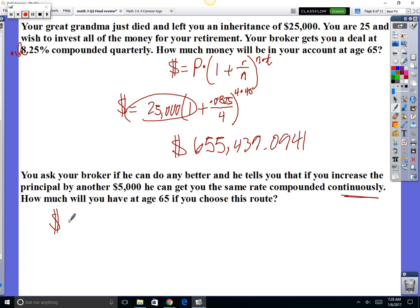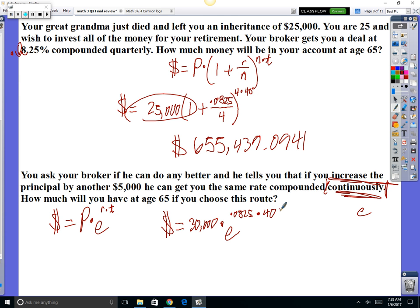So the money you're going to have at 65, now this is a totally different formula. If you're getting paid interest continuously, that's the idea of E. That's when E shows up. So the formula is the principal times E to the R times T. This formula is kind of a little bit simpler. So that's it. It's quite a bit easier actually. So the money you're going to have at 65 equals what you deposit. Instead of depositing 25 grand, you have to give your broker 30 grand. And you're going to times that by E. Your interest rate stays the same, so it's 0.0825, and you're going to leave it in there for the same amount of time, 40 years.